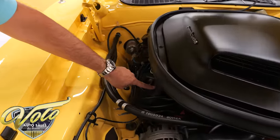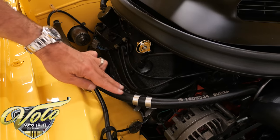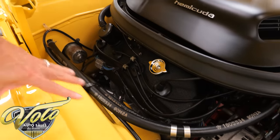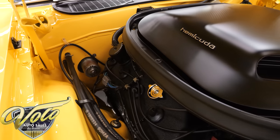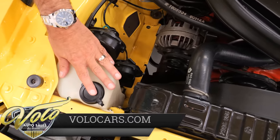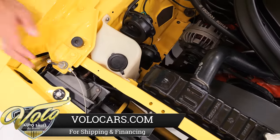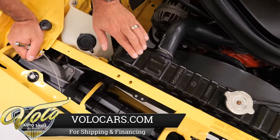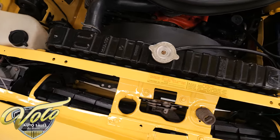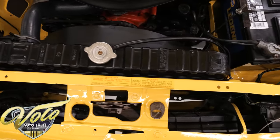Crinkle finished valve covers, reproduction hoses. Look how nice the engine bay is painted, as slick as can be. And then the alternator, the horns, the washer bottle, all of this is excellent. This has the heavy duty cooling, and I believe in his report this is all original stuff, the radiator, the right fan, the shroud.